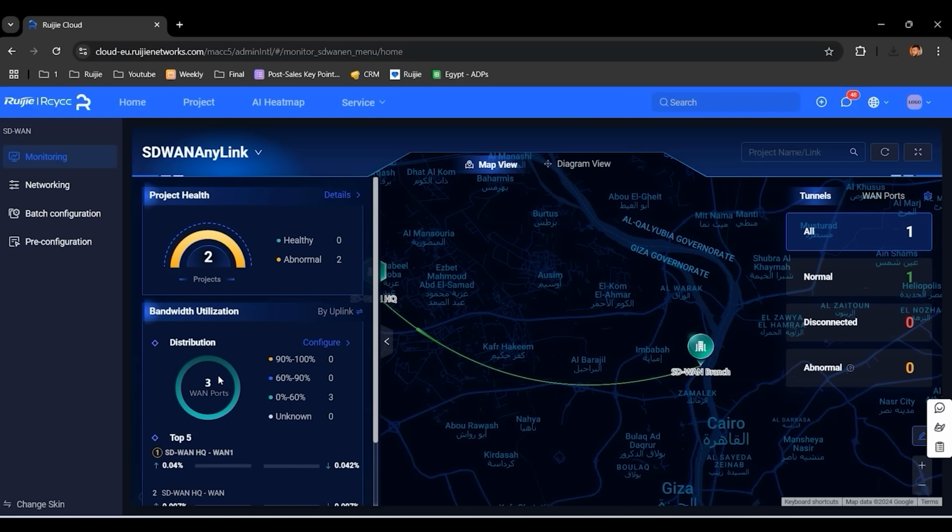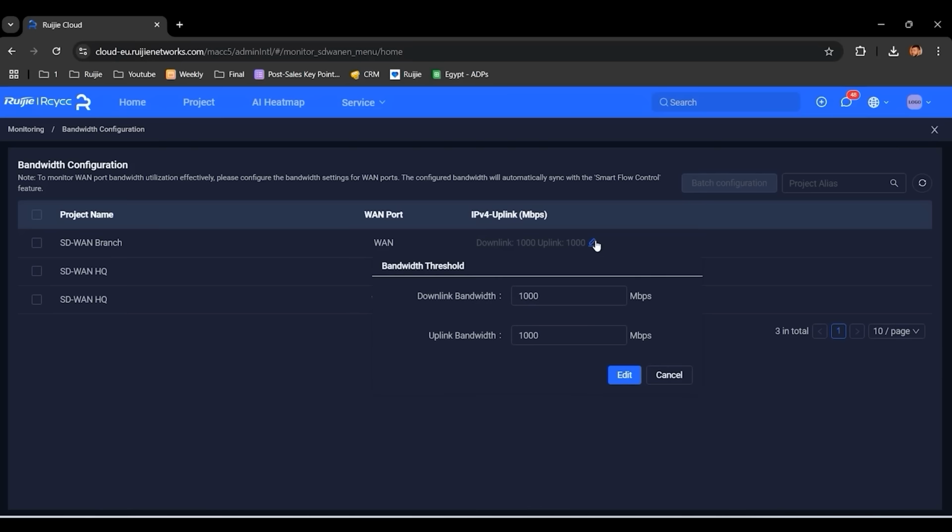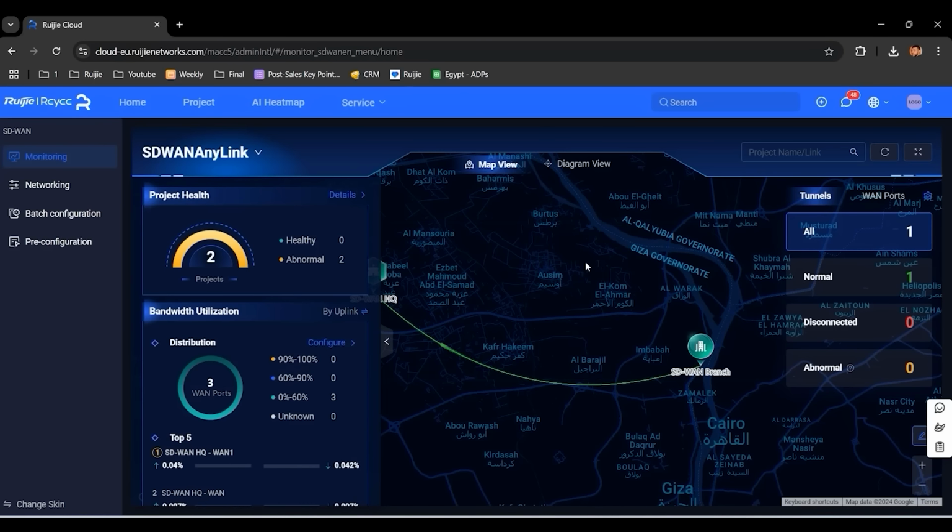As I mentioned earlier, I have 3 WAN connections, 2 DSL connections with public IPs, and 1 4G modem with a private IP. By clicking on Configure, we can see the 2 WAN connections for SD-WAN HQ, and on the SD-WAN branch, there is only 1 WAN connection. If we click on this edit, we can easily set the uplink and downlink bandwidth thresholds for each connection. Move back.